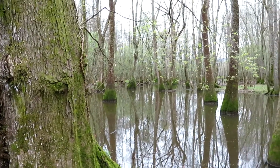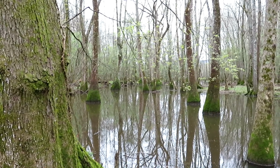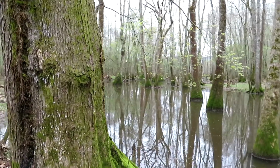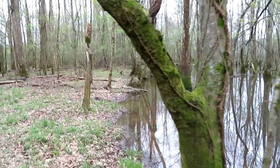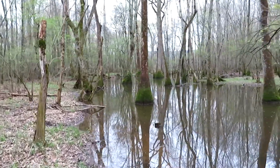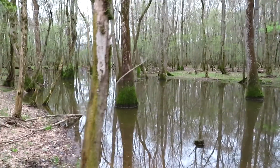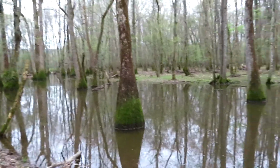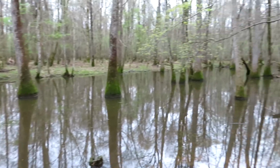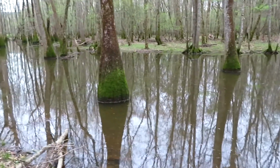Some resurrection ferns growing on the buttress area, the buttress roots of some of the larger Tupelo gums up there. I'll follow this as long as it lets me. I'm not going to pan to the left, but you can still see the water moving in from the Flint River.